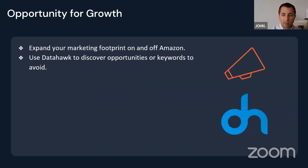To conclude, while the market is getting more competitive and ads are getting more complex, we're still seeing plenty of opportunity for growth. You should be expanding your marketing footprint on and off Amazon. You should also be using DataHawk to discover new opportunities for coverage or keywords to avoid bidding on that are not the best fit for your product. If you put in the time to test these new tactics, you will find some winners that will help you generate extra growth that you need to be a dominant player in your category.